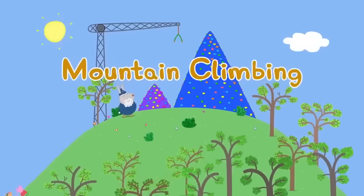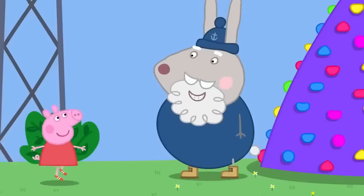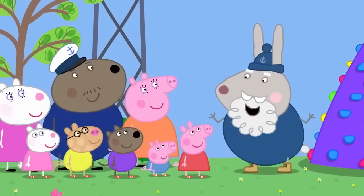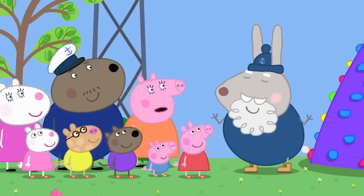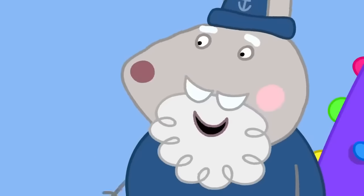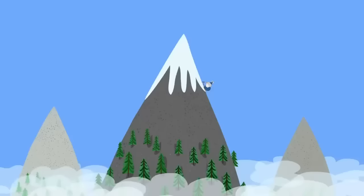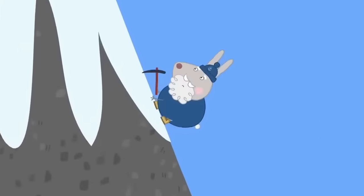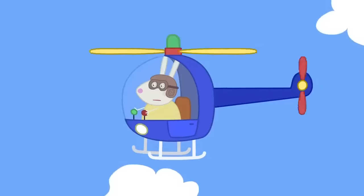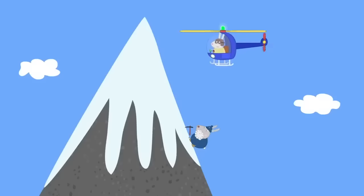Mountain climbing. Today, Peppa and her friends have come to the climbing centre. Grampy Rabbit is in charge. Hello, children. Today, we're mountain climbing. Ooh. Is it difficult? Yes, but it's fun too. I've climbed many mountains. Have you ever got stuck? Yes. Once I was climbing a mountain and I couldn't go up or down. What did you do? I called Mountain Rescue. They came and saved me using a helicopter.